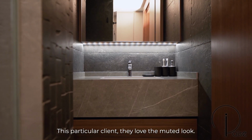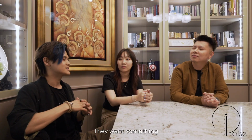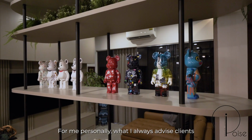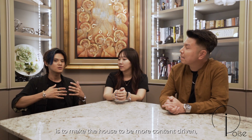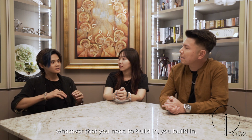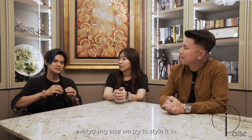This particular client, they love the muted look. They want something that can bring out their character. For me personally, what I always advise clients is to make the house more content-driven. Meaning to say, whatever that you need to build in, you build in. Everything else, we try to style it in.